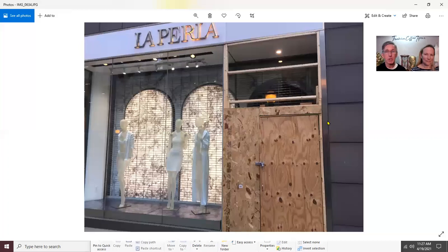And this is the La Perla store on East Oak Street. And this is a hybrid. I'm calling this a hybrid category where they have the metal grate that comes down across the entire storefront and the door. But then they've gone the extra mile and created this lovely plywood and padlock ensemble. So they've accessorized their storefront with plywood and padlock.